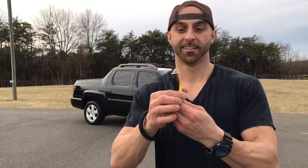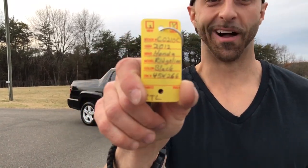This is the third truck of the day. Check this out. It's one of my commuter truck favorites that I used to drive back in the day. I still do every now and then. This is a 2013, 2012 Honda Ridgeline RTL, fully loaded top to bottom, heated seats, backup camera, leather, everything you can put in a truck, it's in here.